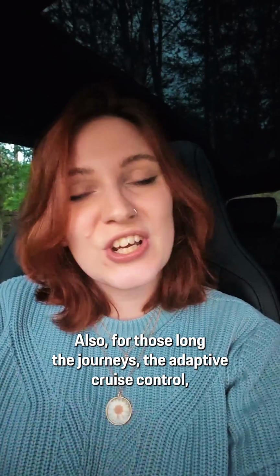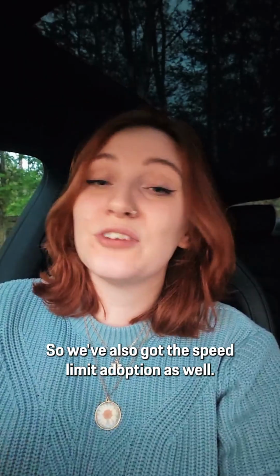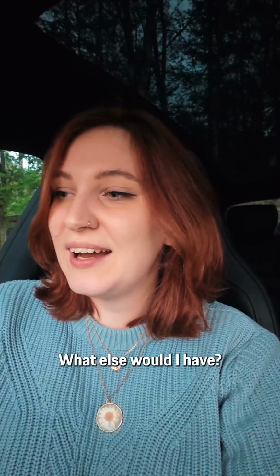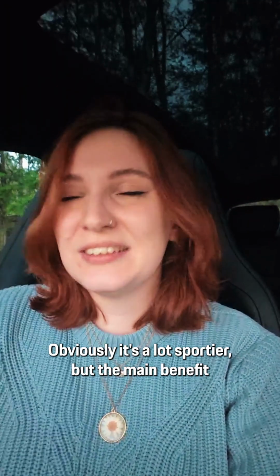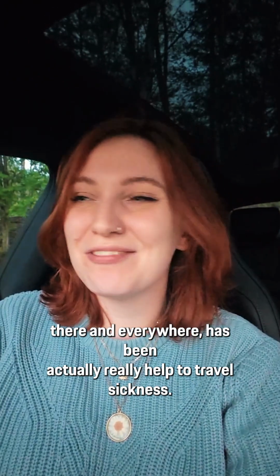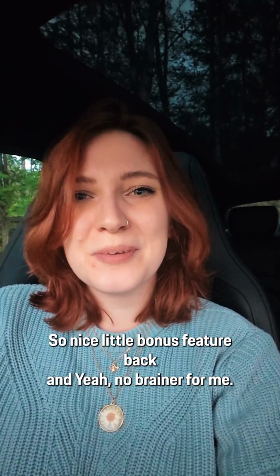Also, for those longer journeys, the adaptive cruise control at a very minimum. Most likely I would go for InnoDrive, so that you've also got the speed limit adaptation as well. Just makes it a lot easier if you're doing longer journeys. What else would I have? Oh, Electric Sport Sound, no brainer. Obviously it's a lot sportier, but the main benefit I've found with carrying my nephews around here, there and everywhere has been that it actually really helps with travel sickness. So nice little bonus feature there, and yeah, no brainer for me.